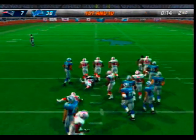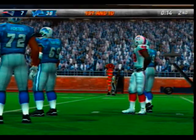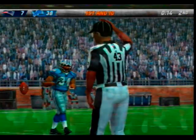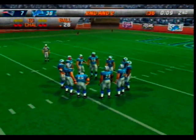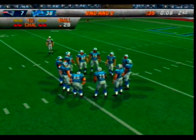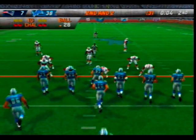Hand it off. Webster is there on the stop at the 28-yard line. I don't think that I've seen this running attack look any better. Everyone seems to be exactly on the same page. Second and two. Ball on the 28-yard line.